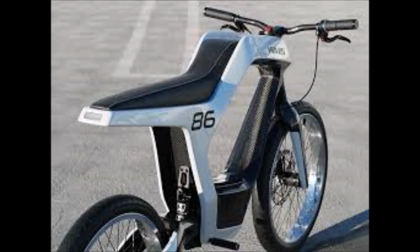Our first wonderful toy is, man, I don't know what to call it. It's a combination of an e-bike, an electric bike, and a super high performance motorcycle. So they're calling it a motorcycle. I guess we'll call it an e-motorcycle. This little bad boy that you see below comes to us from a German company called Novus Electric.